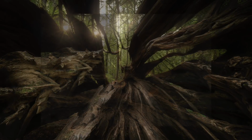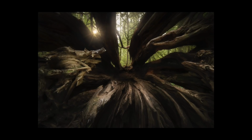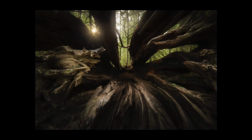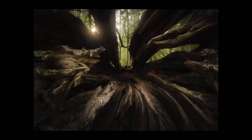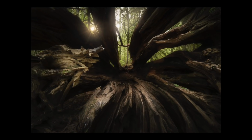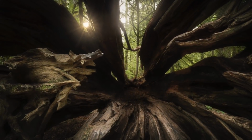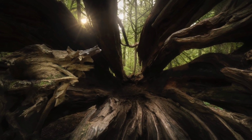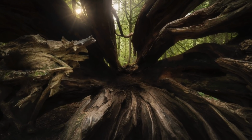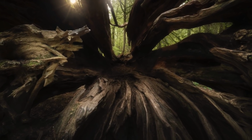Now, what I really wanted to demonstrate here is the effect that this lens has on the relationship between the background and the foreground. You'll notice that the background trees are quite far back, and the lines in the foreground created by this dead stump here have really been dramatized by how wide the lens is.